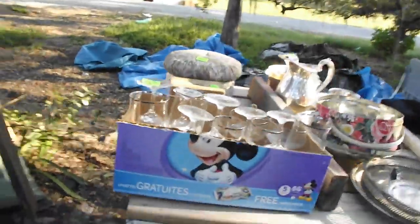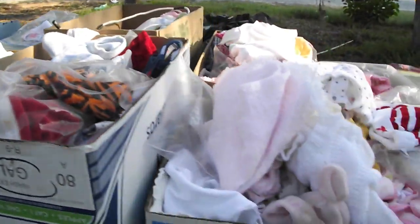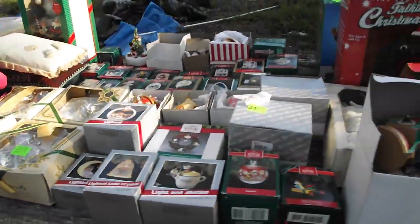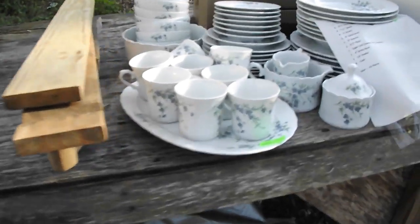Okay, I'm done. All right, heading down the rows here. Down row two. Got houseware. Got children's stuff. Boxes of baby clothes. Look to be real clean. A lot of them are new. Towels. We have Christmas ornaments. More Christmas ornaments. Get down here. We have a nice set of dishes.